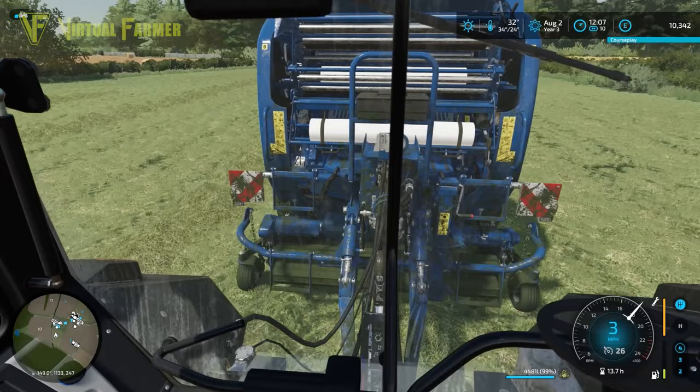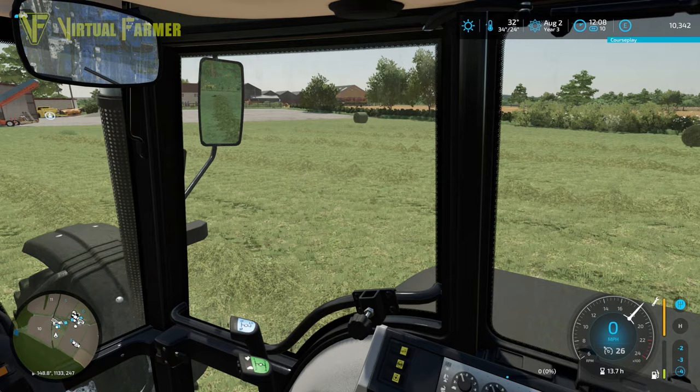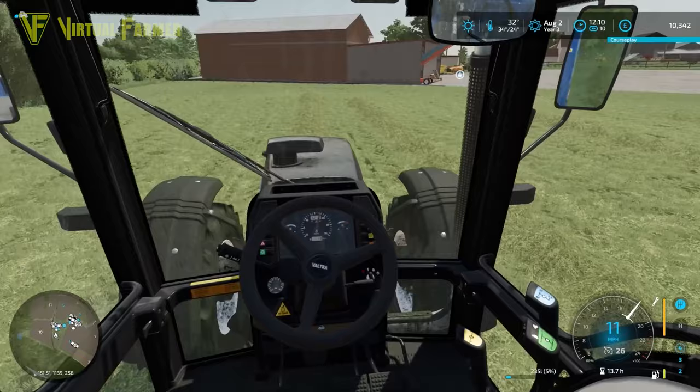Bale number 6. And there we go. That is as many bales off this field as we got off it last time with most of it left to go. I'm really pleased with that. That absolutely made sense to go and put a little bit of fertilizer on here then, because we're going to get 7 bales out of it.